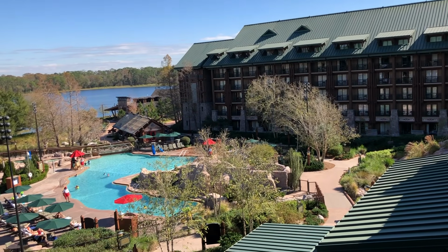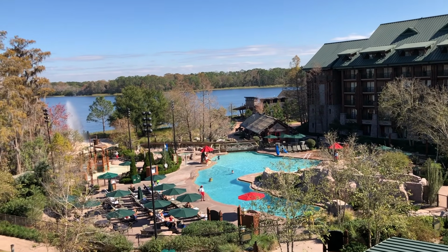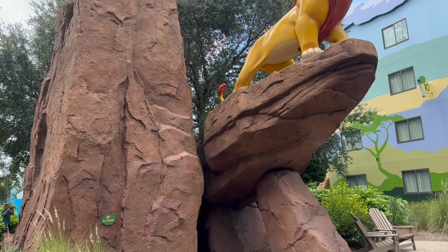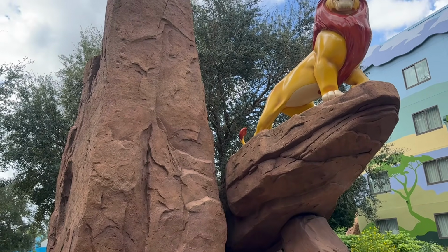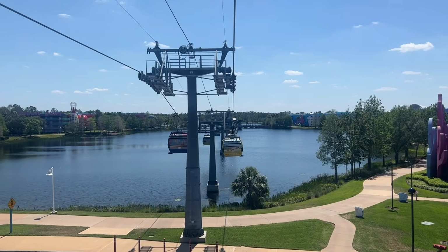And for the record, don't feel like you absolutely have to book a room at one of those deluxe resorts in order to take advantage of their workspaces. Despite the value resorts not being the greatest when it comes to providing remote work areas, you can still book a room at, say, Pop Century or Art of Animation and then hop aboard the Skyliner to ride over to a much more work-from-home friendly resort.